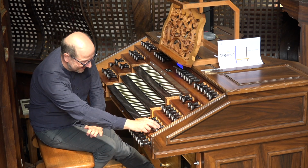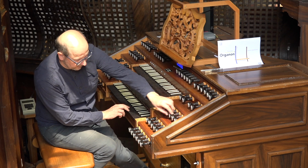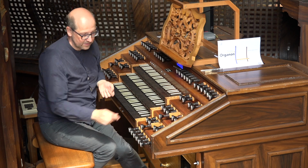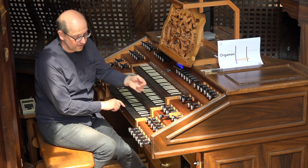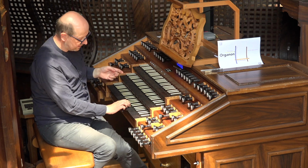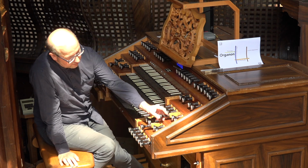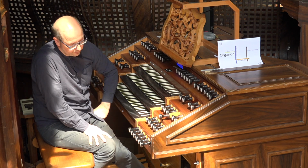Now to the fifth. Here we have now parallel fifth. So in this case, I press the C, but over here is a G. And if I press the C and G together, pull the fifth together, you just move the fifth around. And this is called, there are different names, but usually it's called quinta or quint or fifth.